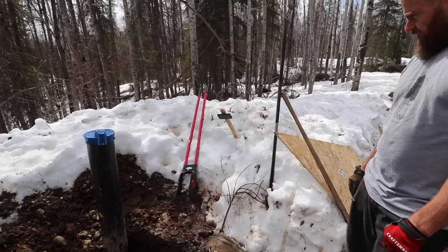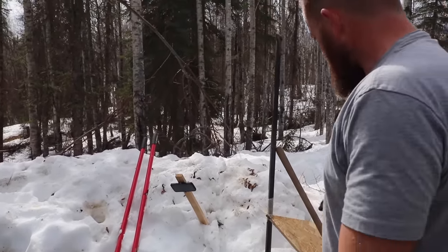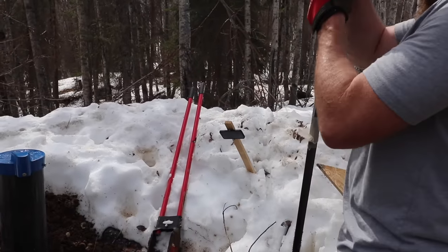Is that your selfie stick? Yeah. That's funny. An Alaskan selfie stick right there.